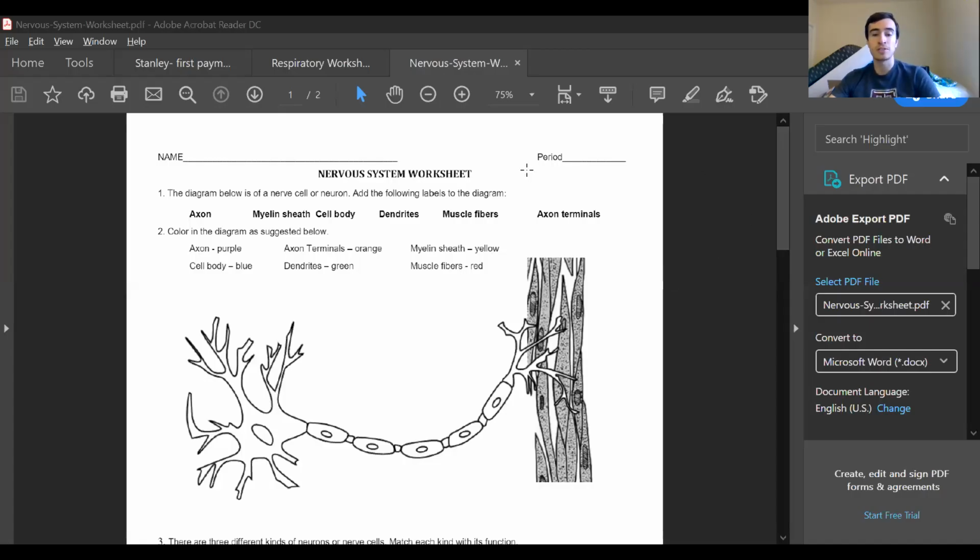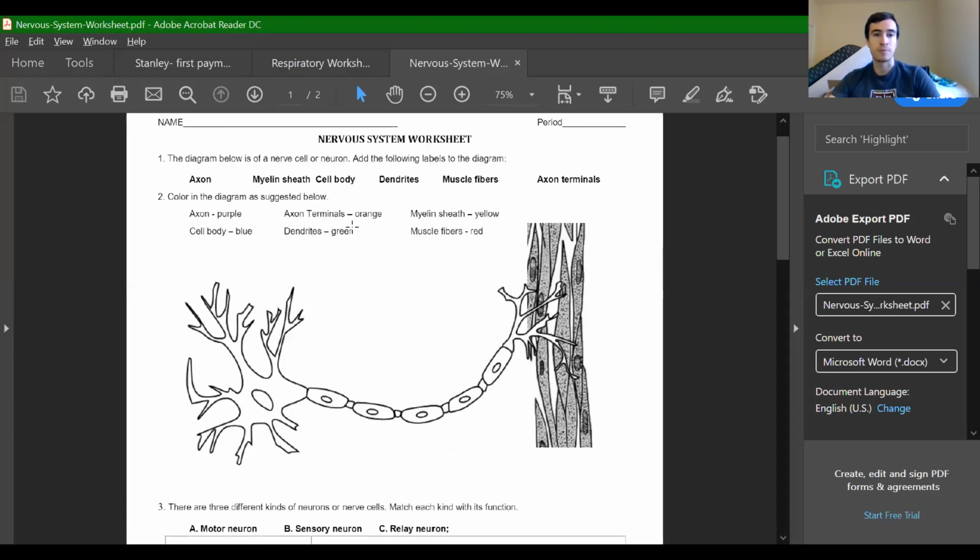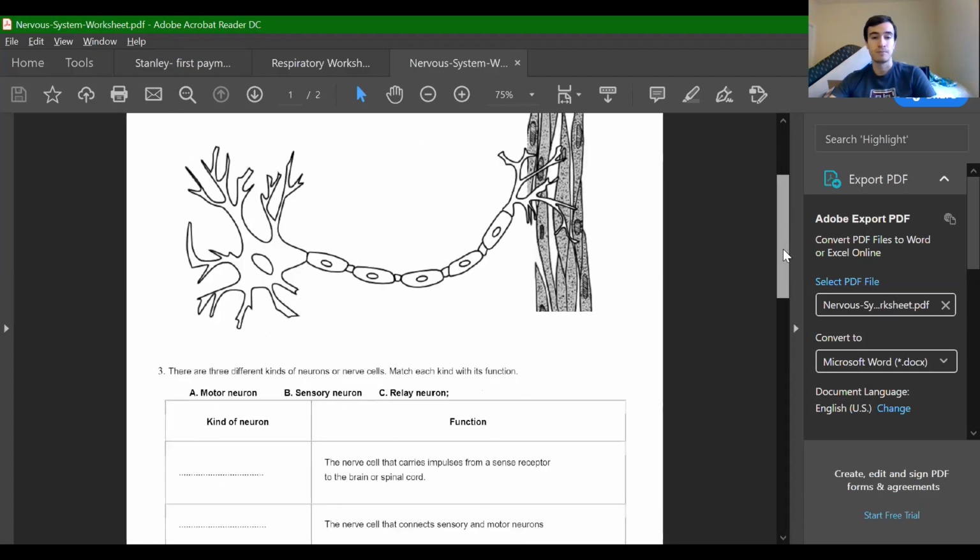So for our nervous system worksheet, don't worry about doing any of this coloring part right here. You don't have to do any coloring on yours. What you do have to do is, for the first part, label the following nerve cell diagram. So we have the axon, the myelin sheath, the cell body, the dendrites, the muscle fibers, and the axon terminals. So just label and draw an arrow to all those different parts on our little picture down here. Again, you can skip over the coloring part.